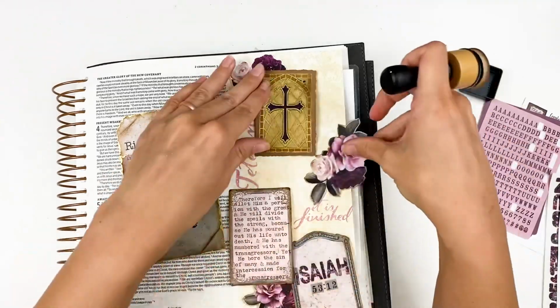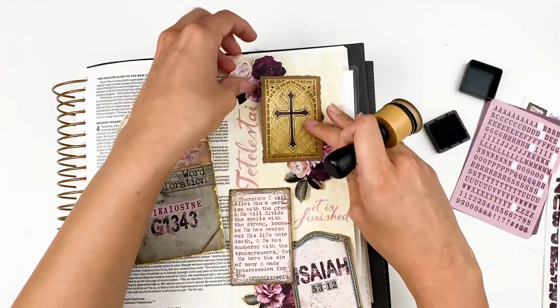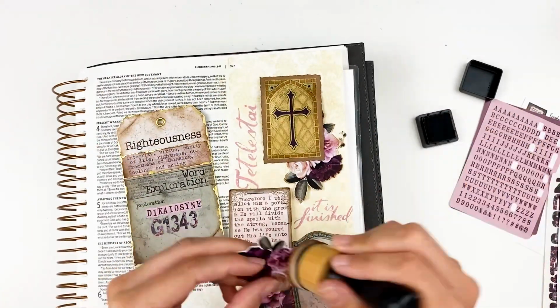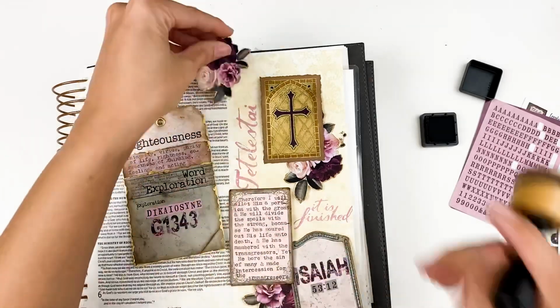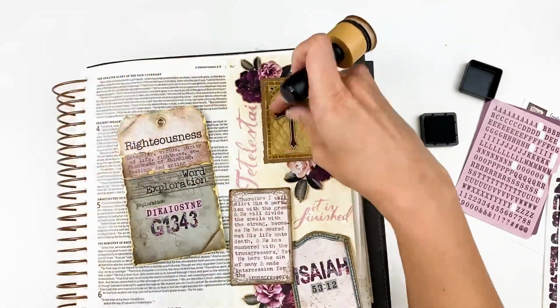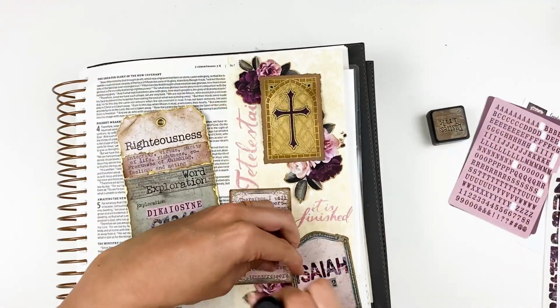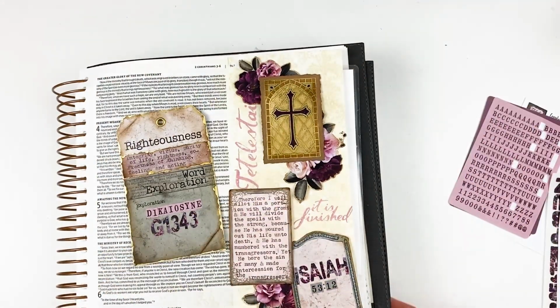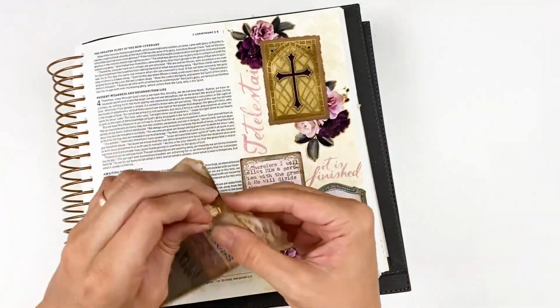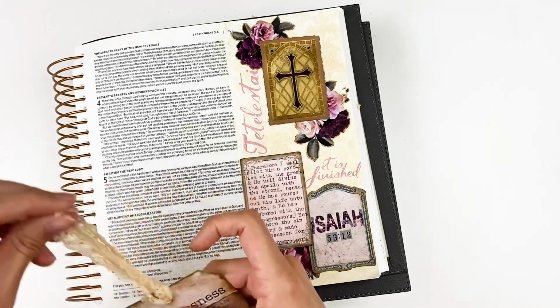This is a great way to make your die cuts, especially your printables, look a little extra special, is to add distress ink. It doesn't even have to be brown. If grunge is not your thing, you could use a color. You could use tattered rose or even antique linen, old paper, some of those lighter colors. Just add a little interest to that piece.